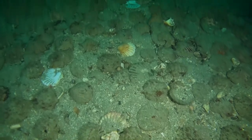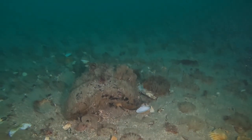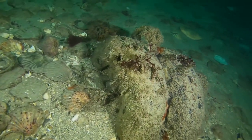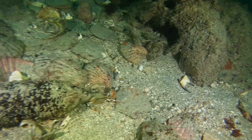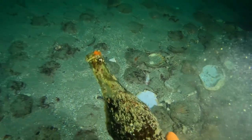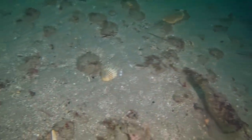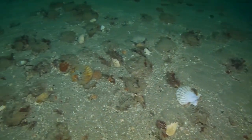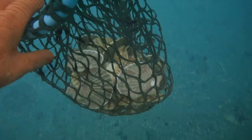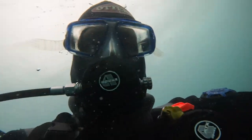There is scallops still around here, but they're all too small by the looks of it. There is literally thousands of scallop shells. And there's a couple of tyres there that have been dumped. Is there a lobster inside? Maybe. Nope, nothing inside. It's fairly old. 100 years old, but we'll leave it there. So I decided to call it a day on that one. Not that many, to be honest.